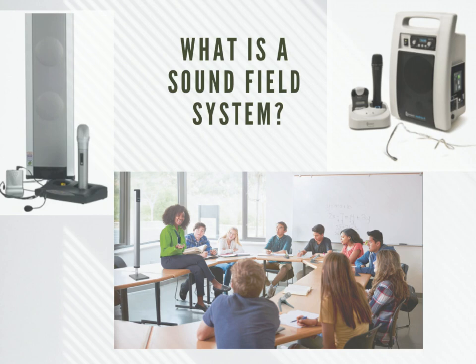Well, the purpose of a soundfield system is to amplify voices in large, noisy, reverberant spaces such as college and university auditoriums, theaters, and classrooms with poor acoustics, especially when the speaker has a soft voice, speaks at a distance, or is not facing the students.